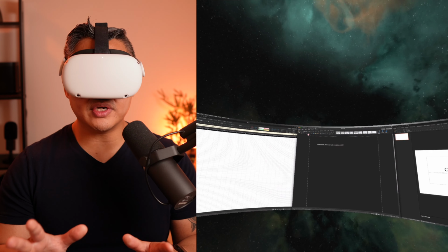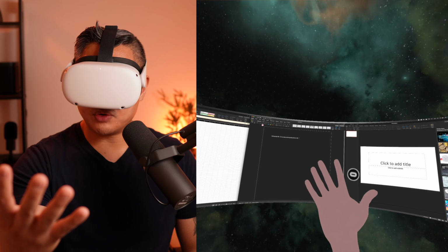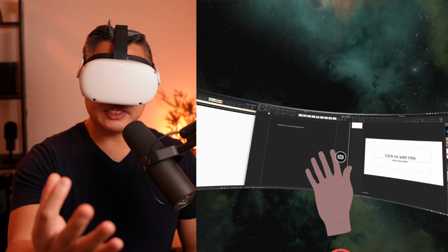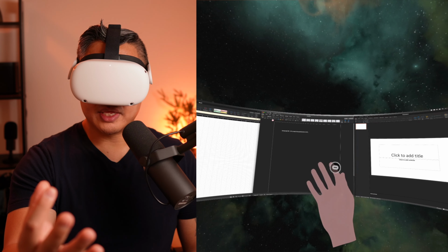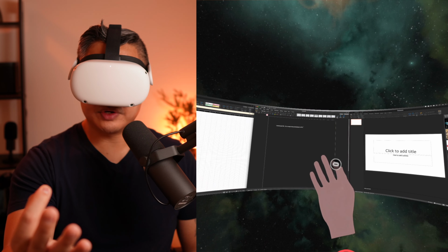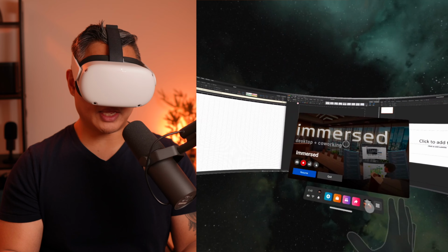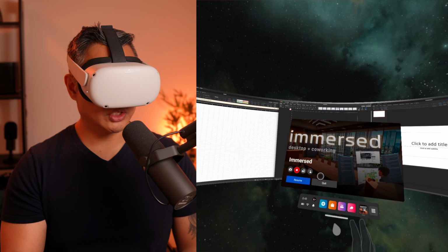Now, to get out of Immersed and get back into the real world, on your right hand, when you lift it up, you're going to notice there is the Oculus logo. So you take your thumb and your index finger, your pointer finger, and you just press it, and it brings up the menu, and then you have the option here to quit.